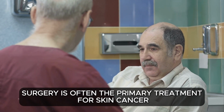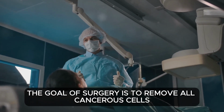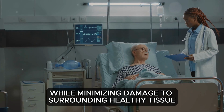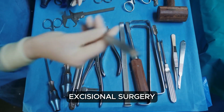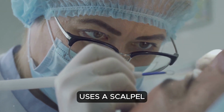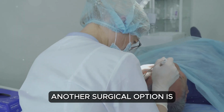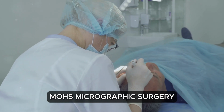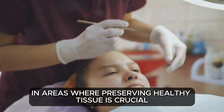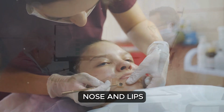Surgery is often the primary treatment for skin cancer, especially in its early stages. The goal of surgery is to remove all cancerous cells while minimizing damage to surrounding healthy tissue. One common surgical procedure is called excisional surgery. In this procedure, the dermatologist or surgeon uses a scalpel to remove the entire tumor, along with a margin of healthy skin around it. Another surgical option is Mohs micrographic surgery. This specialized technique is often used for skin cancers in areas where preserving healthy tissue is crucial, such as the face, ears, nose, and lips.